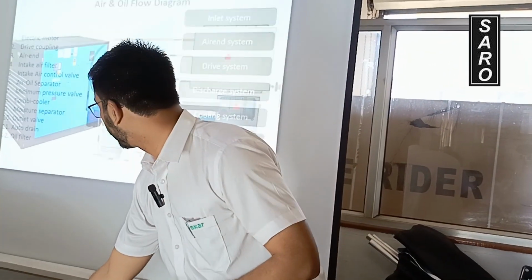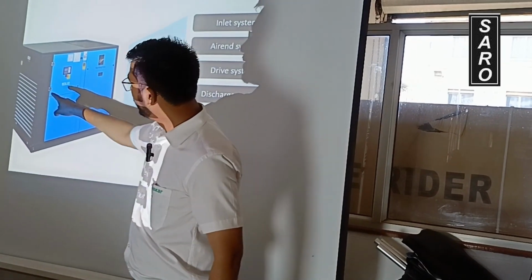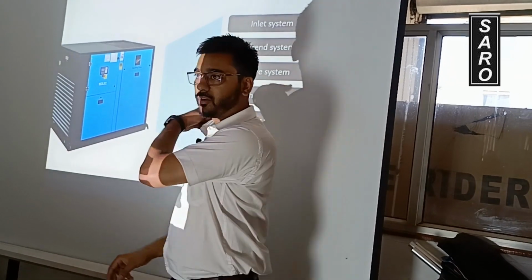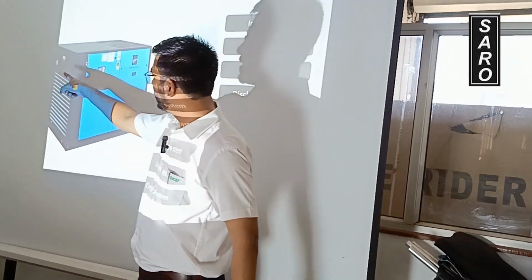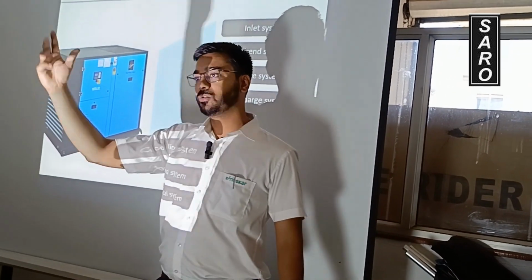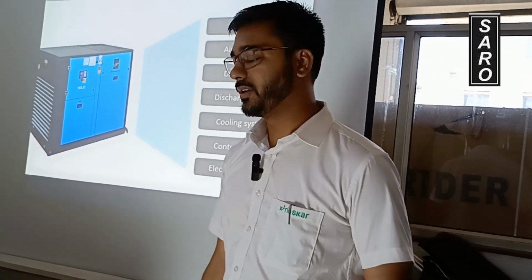If you see this picture of the compressor, it's not showing here, but there is a discharge port here. That pipe is coming from that one, from the 7 point. The pipe comes to this point, and the customer connects the pipe here, and that can go to the receiver and other applications wherever required.